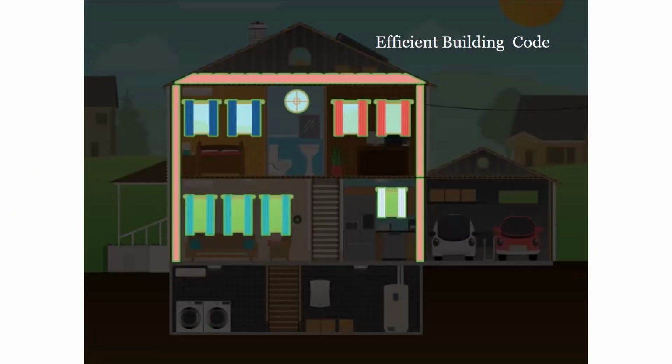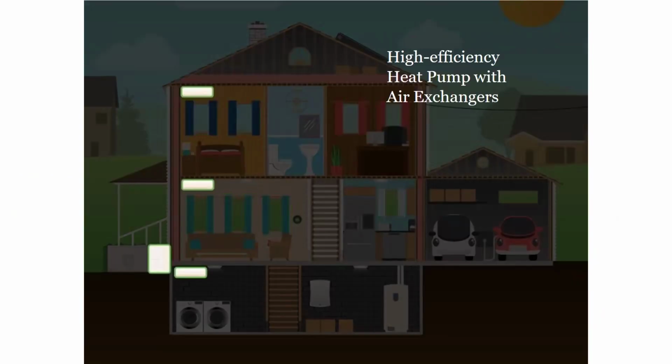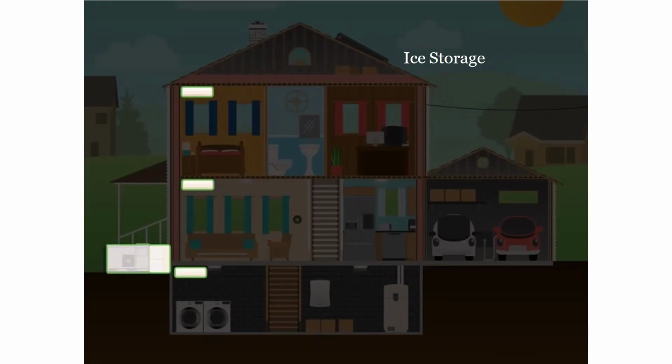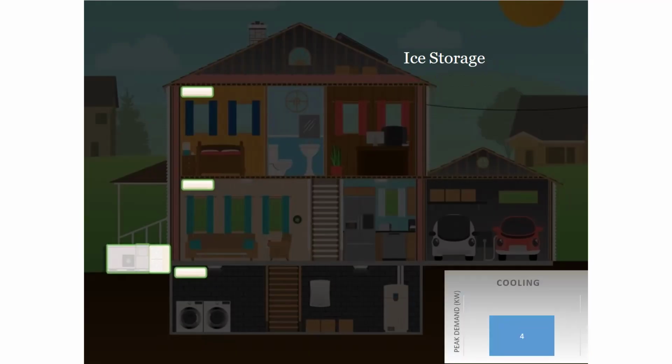This home is going to be built to a very efficient building code with heavy insulation, very efficient windows. It will have high efficiency heat pumps with air exchangers in each of the major rooms so we can keep each part of the house at the temperature we want. When it's running, that'll draw a lot of power. We may have an ice storage system to carry our air conditioning peak load, so we don't need to be running our heat pumps to make the cold when the electricity is expensive. When that ice storage is running, it's going to draw a lot of power.